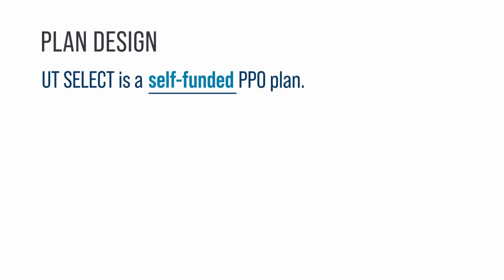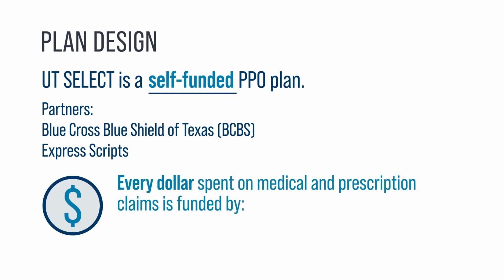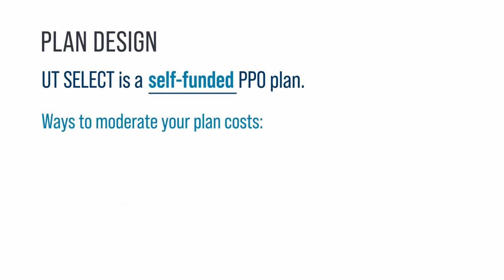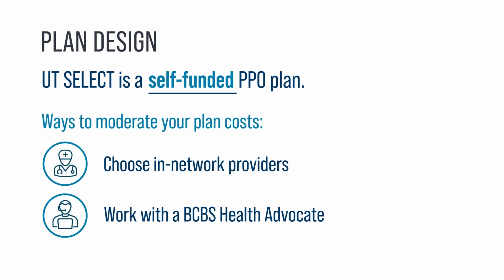Plan design. UT Select is a self-funded PPO plan. We partner with Blue Cross Blue Shield of Texas and Express Scripts to help manage the plan. However, as a self-funded plan, every dollar spent to pay for medical and prescription claims is funded by members, UT institutions, and the state of Texas. Two ways you can help moderate costs for yourself and all plan members are by using in-network providers and working with a Blue Cross Blue Shield health advocate. Your health advocate can connect you with plan resources and help you find high-quality, cost-effective medical services.